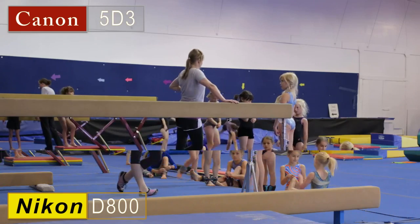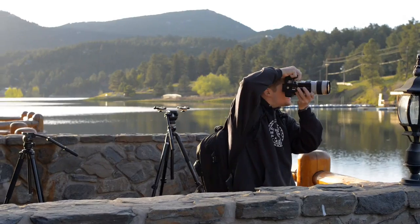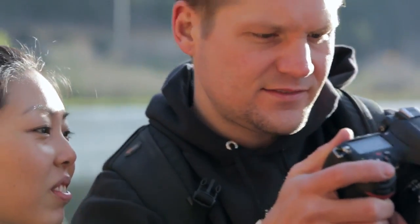Here are both after I finally got the D800 set somewhat correctly, but I still didn't get as close as the Canons. I also gave my friend Jake Nielsen, who shoots weddings, both the Canon and the Nikon, to play around with for a while, and he also had the same white balance issues I was having with the greenish tint.